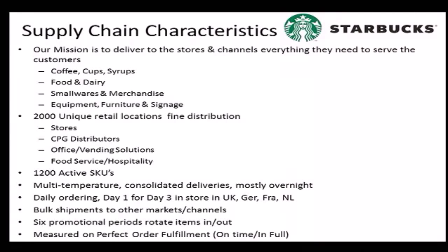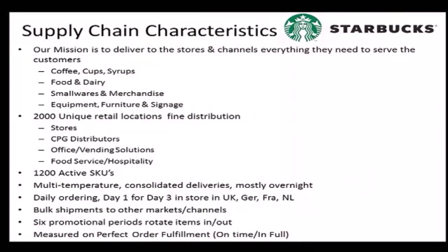One of the key challenges for us is that we have 2,000 unique retail points that we serve, and that's not only the stores that you might be familiar with. We also deliver into the CPG channel, and through the CPG channel into the supermarkets. We deliver to food service and hospitality, hotels, etc., as well as office solutions. One of the things we're developing very rapidly in Europe is, for large headquarters, an on-site solution for your coffee needs. We're dealing with about 1,200 active SKUs that rotate very rapidly in and out, and I'll come back to that later. We're also dealing with temperature-controlled supply chains for a certain portion, which is very fresh, daily-made sandwiches and dairy, etc.